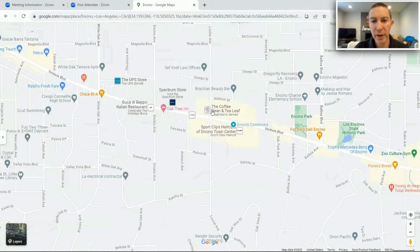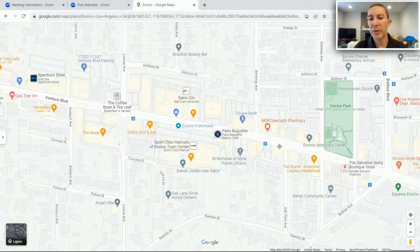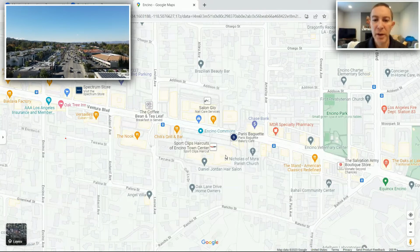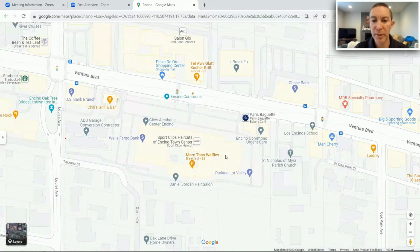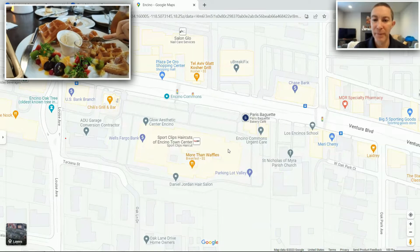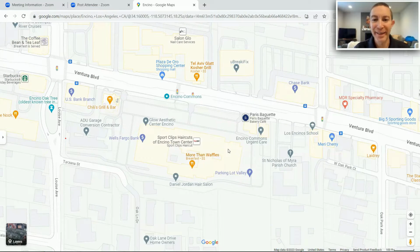So as we scroll here, we've got Coffee Bean, Sports Clips. As we move a little west here, we have Encino Commons. It's another shopping district here. They've got one of my favorite breakfast places called More Than Waffles, super packed during the weekends, but man, this place is great. Some of the best waffles, great egg sandwiches there. Super, super tasty. I love going there.